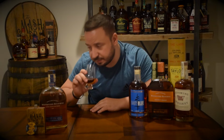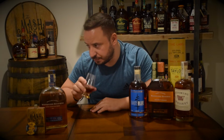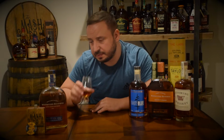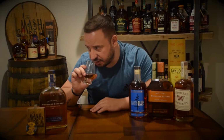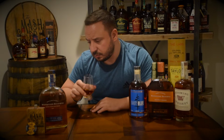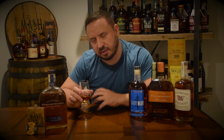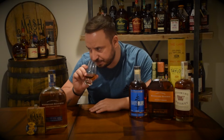I mean, it does not smell like a bourbon, so right off the bat, that's kind of interesting. I didn't really expect it to, but it's pretty fruit forward. Has a lot of fruit character to it. You do get some bourbon notes in there. You get some caramel, but it's really light. It's not that dark caramel that you're kind of used to with bourbon.